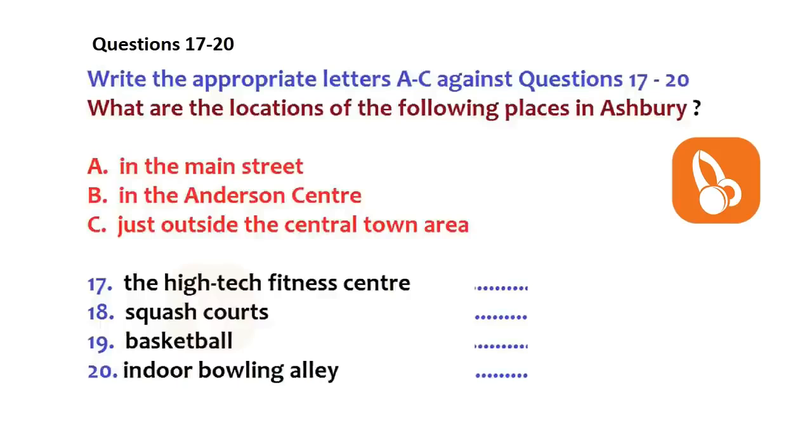That is the end of part 2. You now have half a minute to check your answers. Now turns to part 3. Part 3. You will hear a man giving a short talk to new students about their university sports centre. First, you have some time to look at questions 21 to 24.